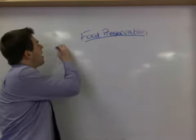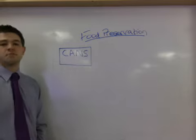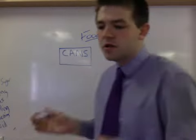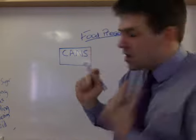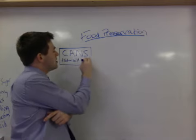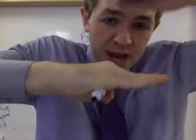For example, I can take a few different ideas, but I can take one called cans. We put food in cans to make it last longer. The reason that works is because you put the food in and then you seal it hot. You make it hot when you make that tin so that no bacteria can survive. You kill bacteria. When you kill those bacteria and then you put the lid on, no bacteria can get in or out. And hopefully the heat killed them all.